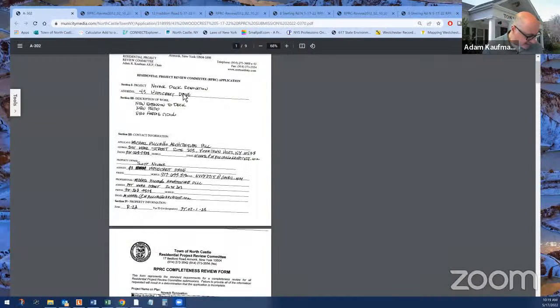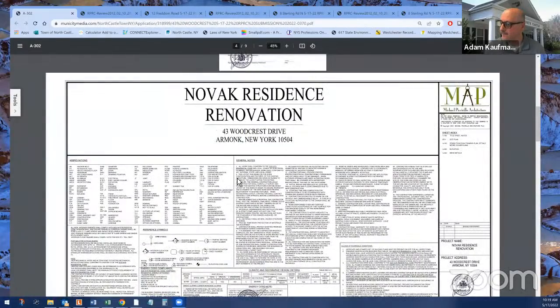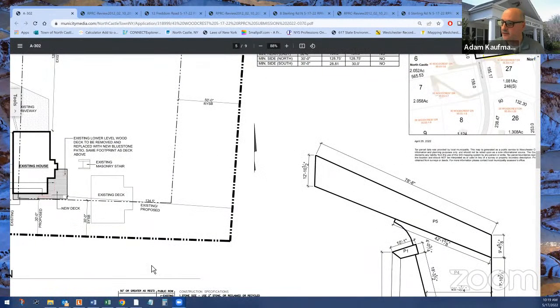Okay, next is 43 Woodcrest Drive. Let me pull that up. Okay, let me share my screen and get my paper. So what we were talking about: a new deck and patio at 43 Woodcrest, and new siding, which we're not really looking at. What we have is an existing deck at the... I can't scroll.